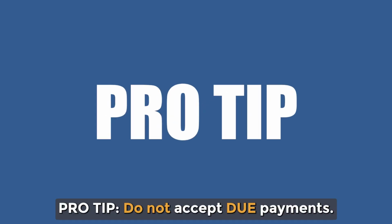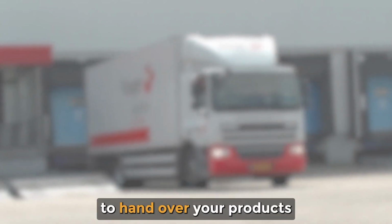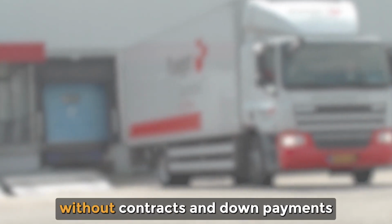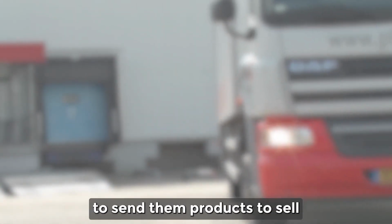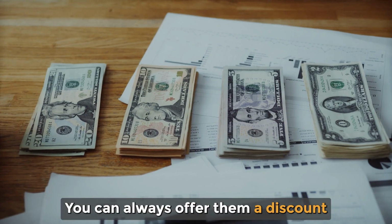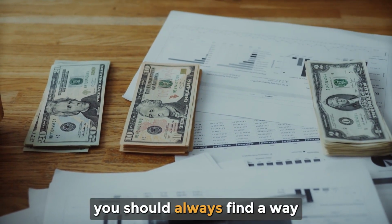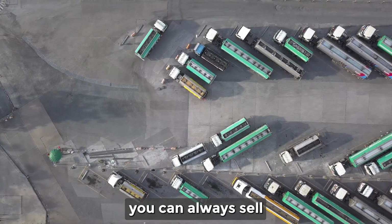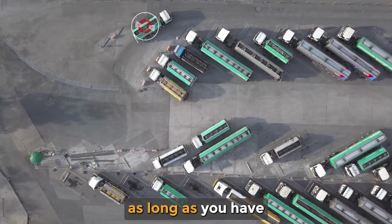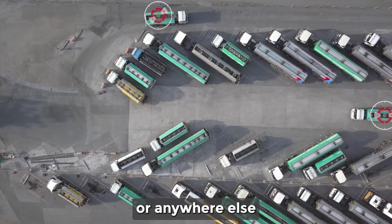Pro tip: do not accept due payments. Also, do not accept proposition that requires you to hand over your products without contracts and down payments. What's more, refuse to accept offers that requires you to send them products to sell and then pay you when the products are sold. You can always offer them a discount if they pay you in cash and right away. With wholesalers, you should always find a way for right now. And remember, if you didn't reach agreements with them, you can always sell to the mass population, as long as you have the goods in your hands. So, do not leave the goods in their warehouse or anywhere else.